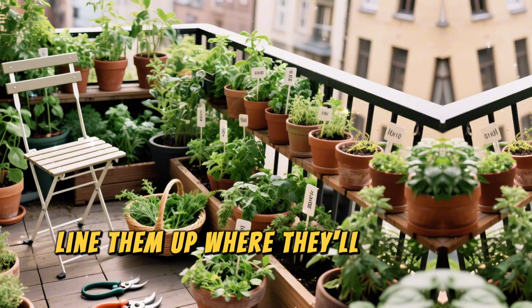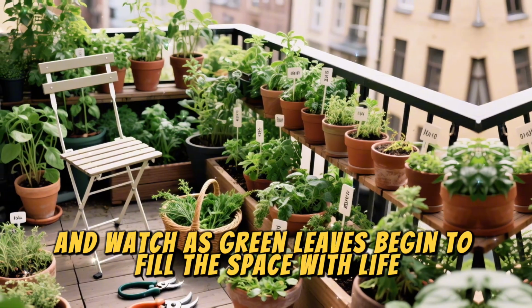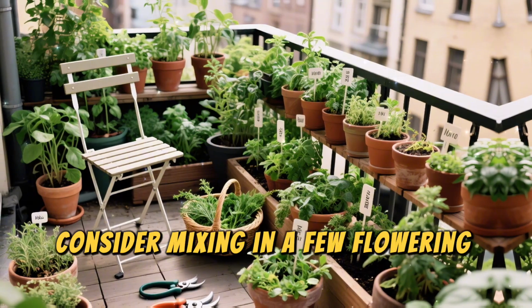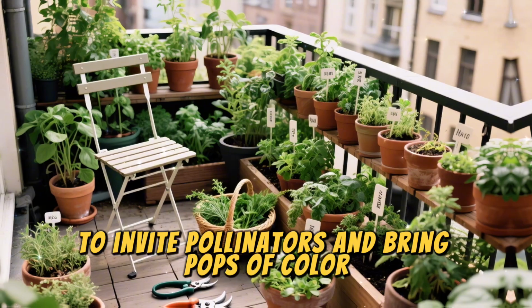Line them up where they'll catch the morning sun and watch as green leaves begin to fill the space with life. For a more dynamic effect, consider mixing in a few flowering herbs like chives or lavender to invite pollinators and bring pops of color.